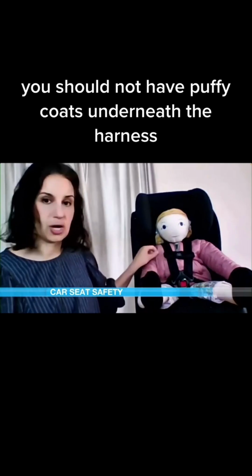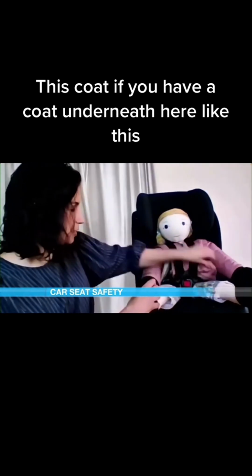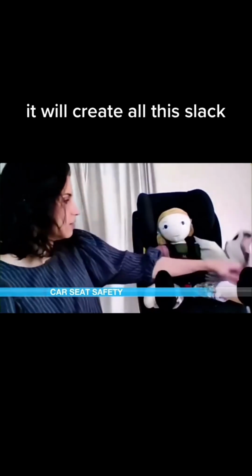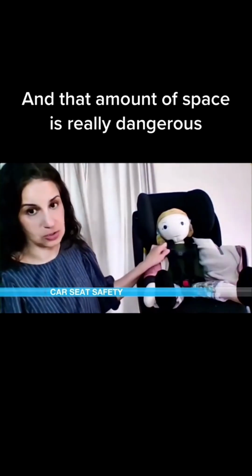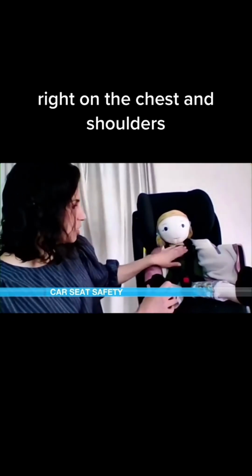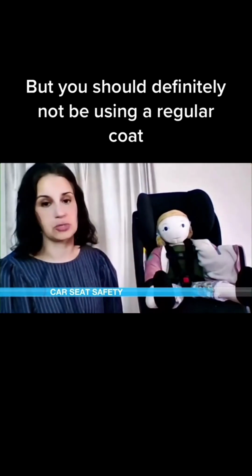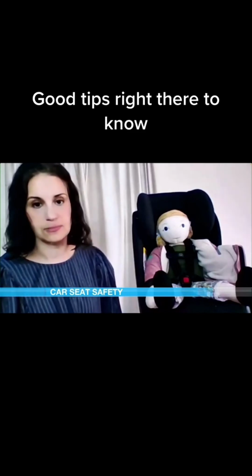And in the wintertime, you should not have puffy coats underneath the harness. If you have a coat underneath here like this, it will create all this slack when the coat compresses, and that amount of space is really dangerous. So you could use a coat like this, the Buckleby baby coat, where it lets you pull the harness tight right on the chest and shoulders. You could take coats off, you could use a blanket, but you should definitely not be using a regular coat in the car seat in the wintertime. Good tips right there to note.